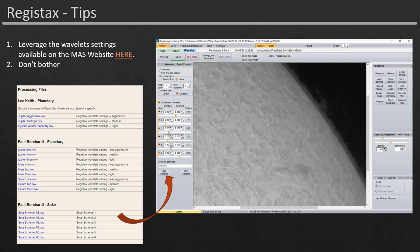Jeff? Yep. I have an answer to the question about why not use Registax for your stacking. It uses an older algorithm for debayering, which means turning the raw file into color, and it uses an older alignment technique. It works, but it's old and inferior, and it doesn't work as well as AutoStacker. To be honest, I don't even know anybody still using Registax to do that part of the processing. No, they shouldn't be. Yeah, everybody's migrated to AutoStacker.